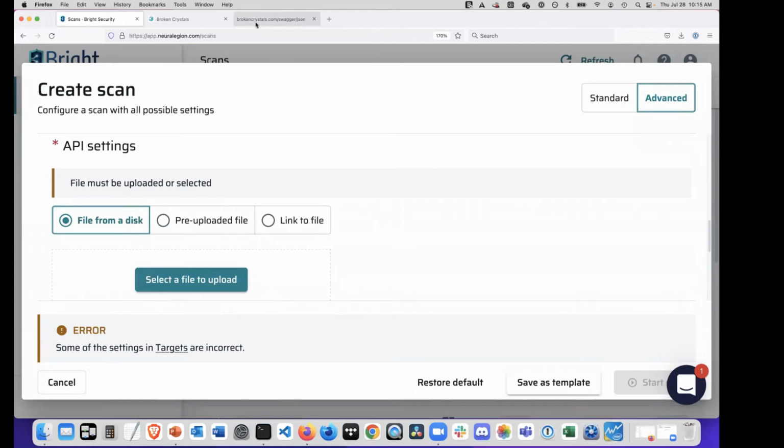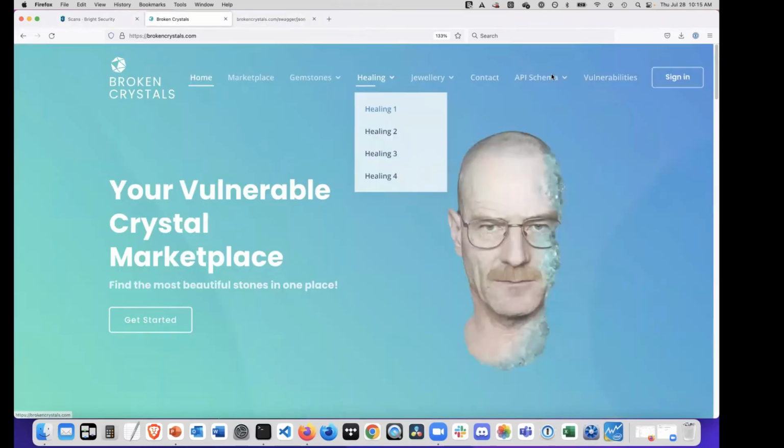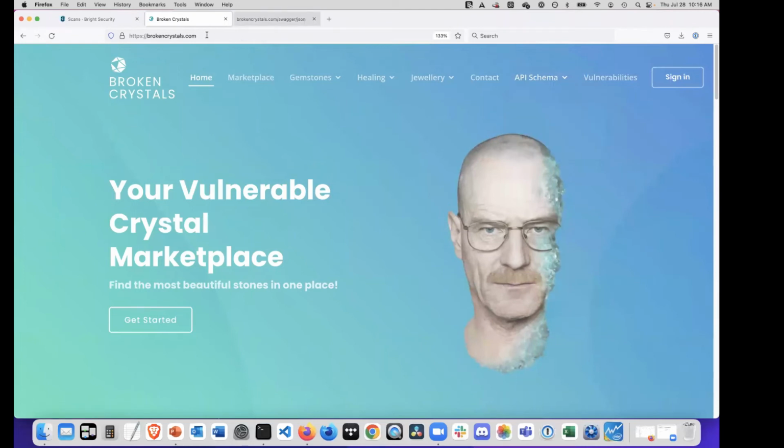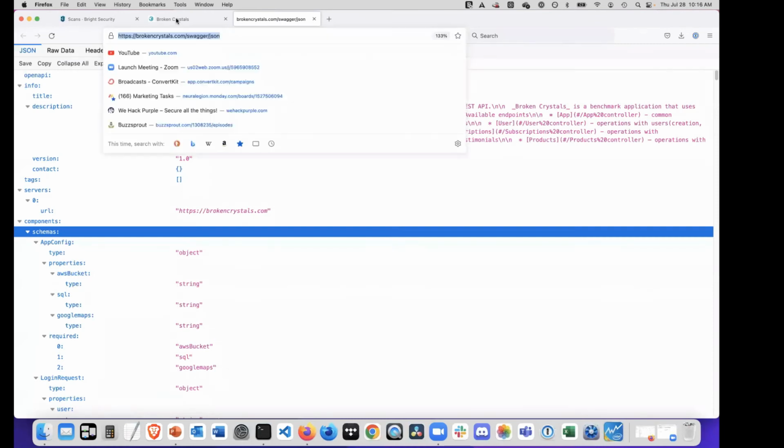So remember over here in Broken Crystals, there was the JSON. We went to brokencrystals.com, then we went to API schema, then we chose the Open API 3.0 JSON file, and that's this. So I'm gonna copy this link and I'm gonna put it in the chat so all of you can use it.